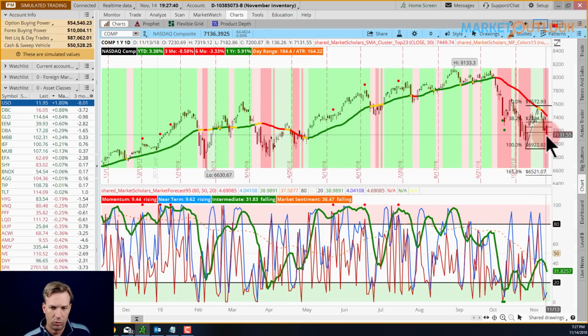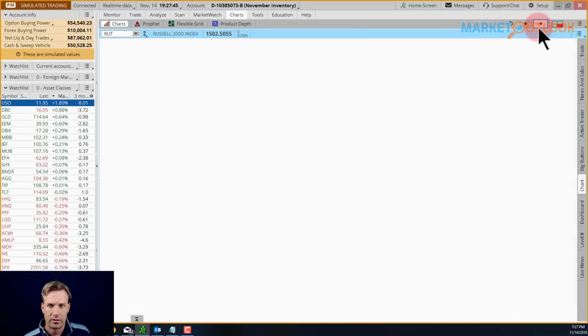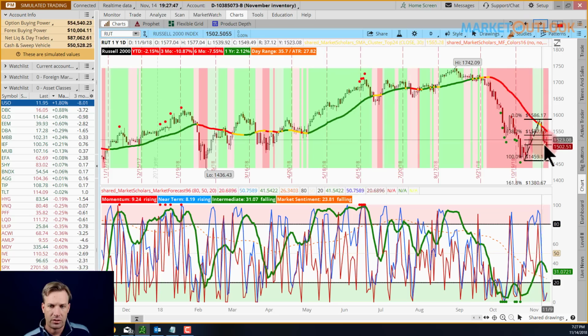The NASDAQ went through it a little bit because a lot of this weakness during this week is really tech oriented. And then finally you can see the Russell 2000 also a little bit below it too. But remember, they never did get above 50 on their intermediate lines, like the S&P and the Dow did, and oversold sentiment there.